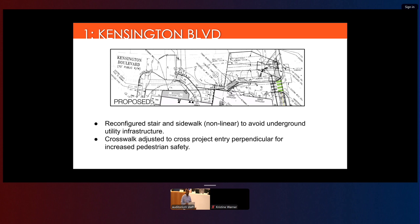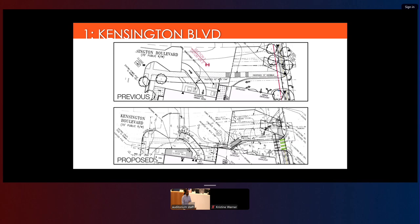Again, keeping in mind pedestrian safety. I think previously we were coming across that driveway into our building at a bit of an angle. We just tried to make it right angles to shorten that distance to make sure that the pedestrians could get to a refuge or a safer environment sooner. So again, not much change. Obviously, it's impactful to see the way the stair has to jog and hug the building to avoid that infrastructure, but that's the major change that you're seeing at Kensington Boulevard.